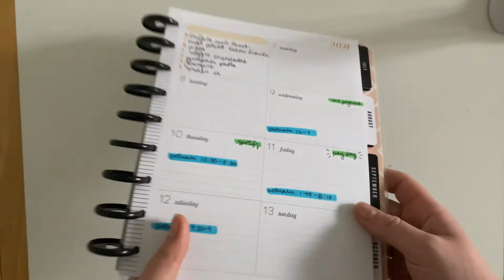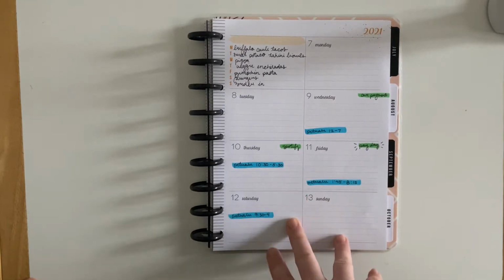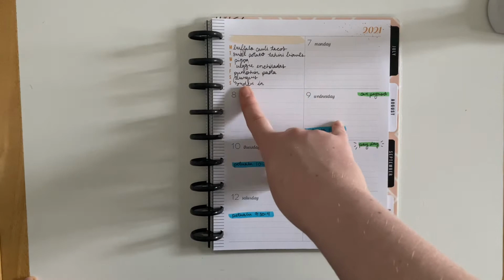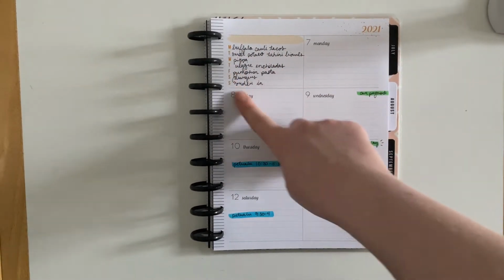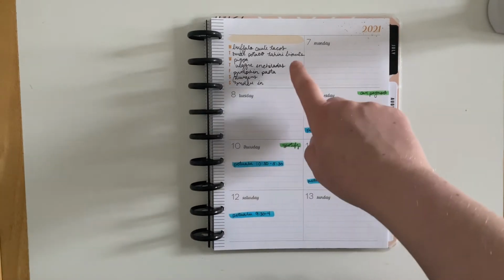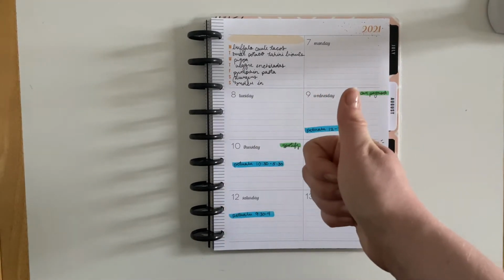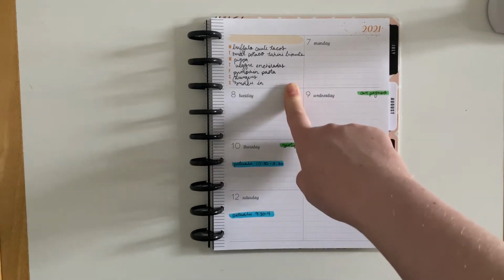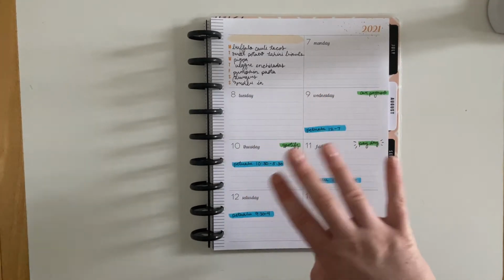And then the other half is a daily layout, with Monday, Tuesday, Wednesday, Thursday, Friday, Saturday, Sunday in the top corner here. This is my meal plan for the week, so I try to write what we're going to eat each night so that A, I'm putting thought into it, and B, it's already there. So if I'm tired after work or whatever, I can see that it's there and know that I already have the stuff for it, good to go.